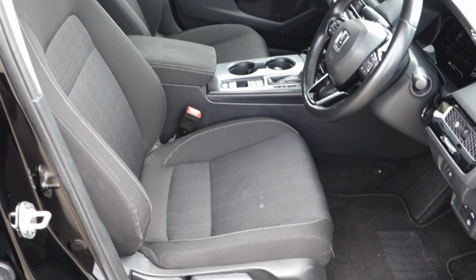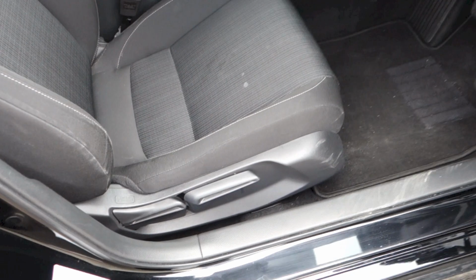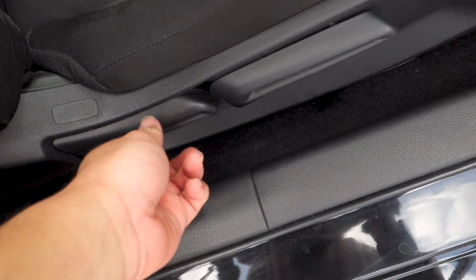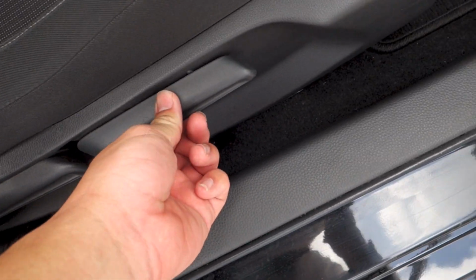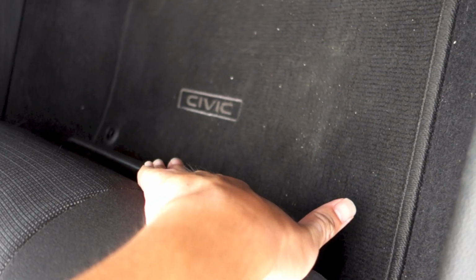and the driver's seat in this Civic E does get full manual adjustments. This receiver controls the seat back, this receiver controls the seat height, while this bar down here controls the seat position.